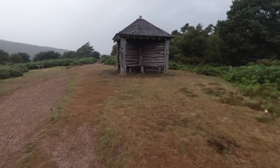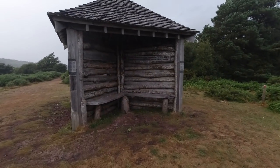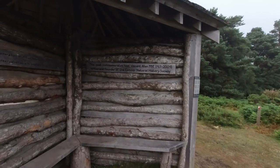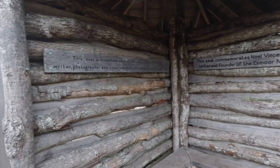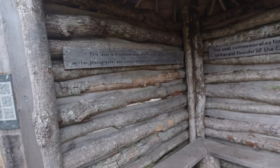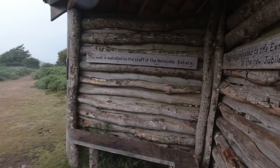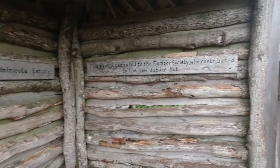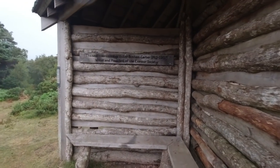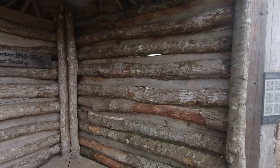What have we got here? Some hut thing, shelter. Seat commemorates Noel Vincent Allen, MBE. Writer and founder of Exmoor National History Society. Ooh. Alfred Rowles, writer, photographer and conservationist, who loved and cared for these hills. What else have we got? Dedicated to the staff of the Honnicote Estate, Exmoor Society. This is nice.